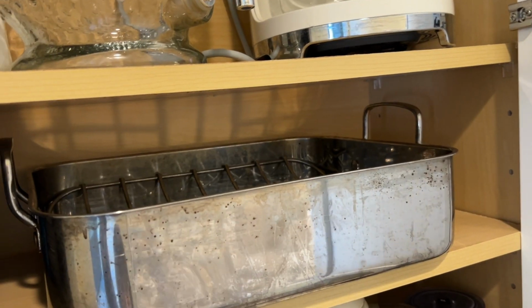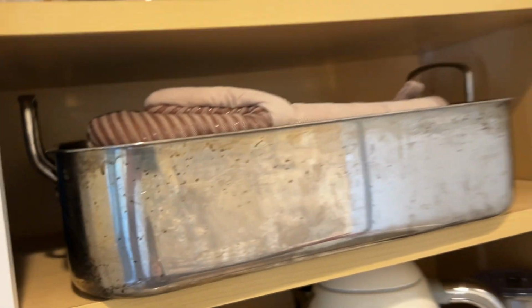Placing these extra oven mitts in my roasting pan because most of the time when I need extras, it's because it's a holiday, so I know right where I'll find them.